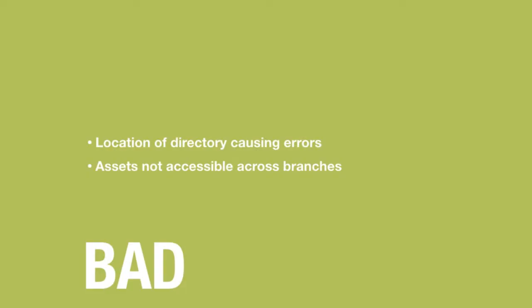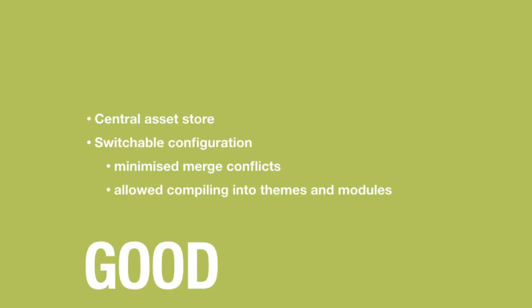So big old issues and violations of the things that I actually wanted to achieve with this. So just a quick burn down of this. The location of the global theme resource was causing errors, and the assets were not accessible across feature branches. Big old fail there. But there were some good things. We had a central asset store using this methodology. We had a switchable configuration, which minimized merge conflicts and allowed us to compile assets into themes and modules. So the big problem seemed to be the location and working with it in Git.